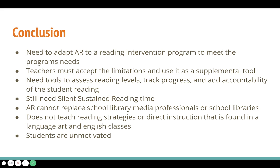I loved the choice, one-to-one attention, and reading strategies as a way to implement AR as a tool for improving and promoting reading, and not just placing AR in as the tool. Another thing that I really liked is that teachers must accept the limitations and use it as a supplemental tool, like Steffel Marby says. She says that educators must accept the limitations and use it as that supplemental tool.